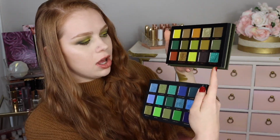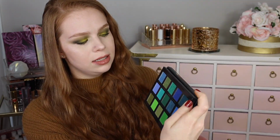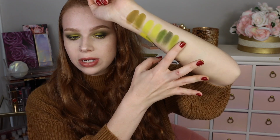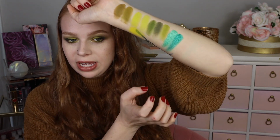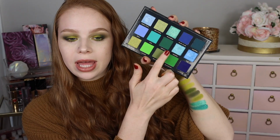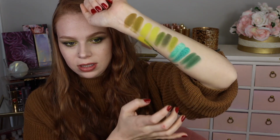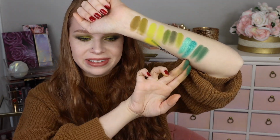So I think I'm gonna start off with Seychelles, and I'm also gonna do Mykonos right here because they look similar, but you'll be able to see the texture's completely different. So here's Oceanic and here's Tropical Vibes. Okay, I'm also gonna go ahead and do Turtle, which is like a deep true green, and compare that to Palawan. Those two are probably the closest thing that I've found yet. Yeah, those are almost pretty much the exact same shade.